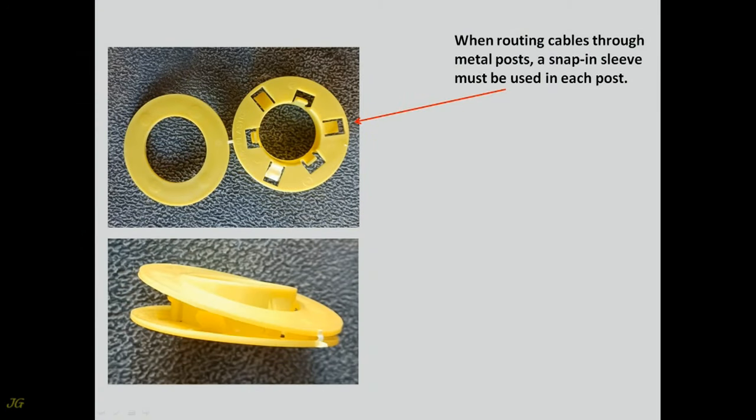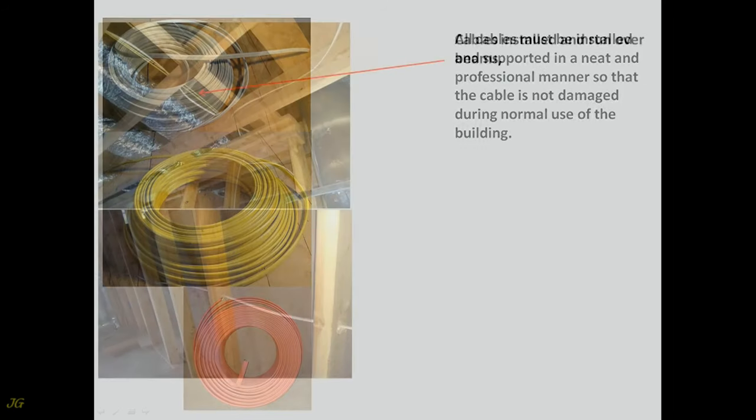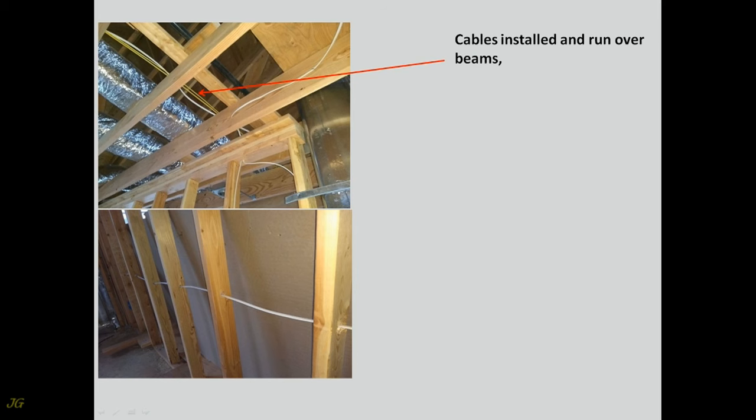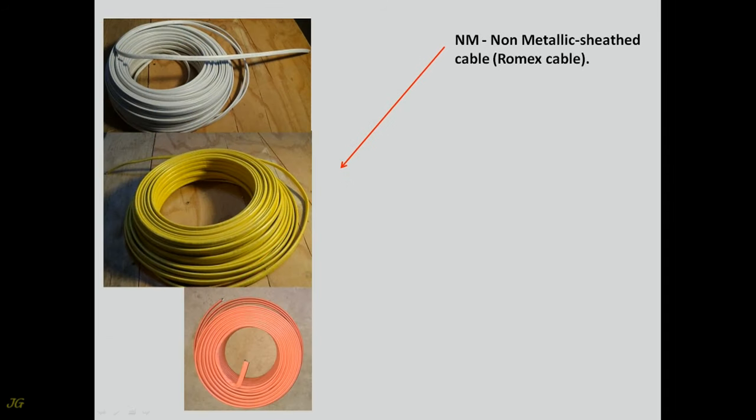When routing cables through metal posts, a snap-in sleeve must be used in each post. Installing cables. All cables must be installed and supported in a neat and professional manner so that the cable is not damaged during normal use of the building. Cables installed and run over beams, through studs and in horizontal chases are usually naturally supported. NM, non-metallic sheathed cable, Romex cable.